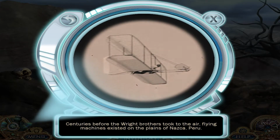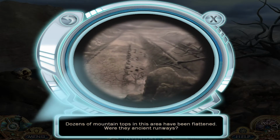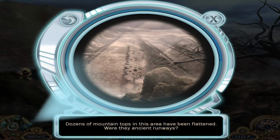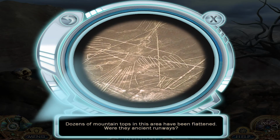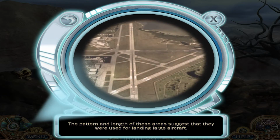Brothers took to the air. Flying machines existed on the plains of Nazca, Peru. Dozens of mountaintops in this area have been flattened. Were they ancient runways? The pattern and length of these areas suggest that they were used for landing large aircraft.